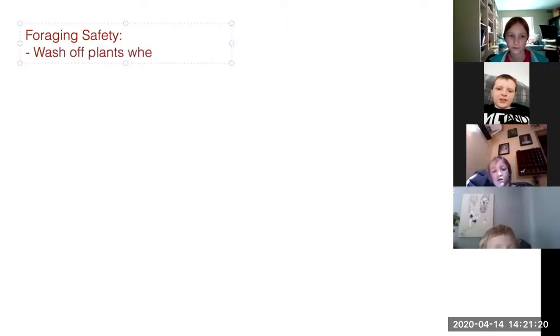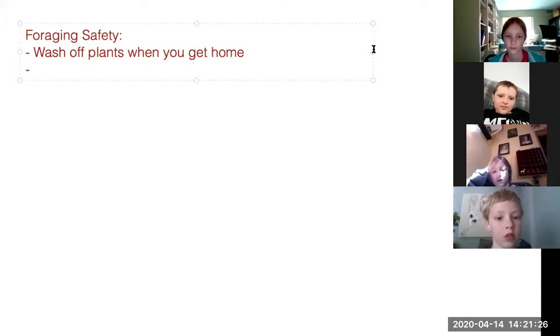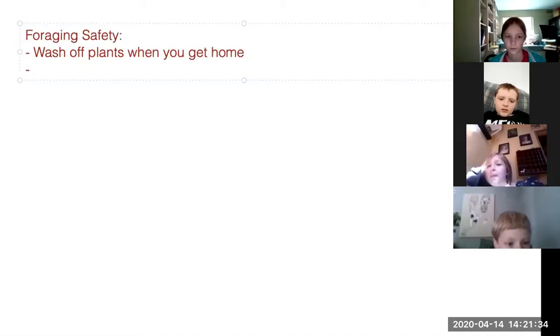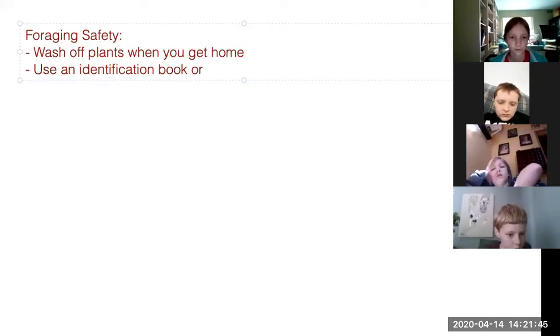It said something about them being hollow too, I think. Some of them probably with mushrooms, yeah, but not all of them. Not all poisonous mushrooms are hollow. Yeah. All right, so definitely use an identification book or app or website.